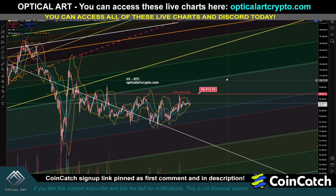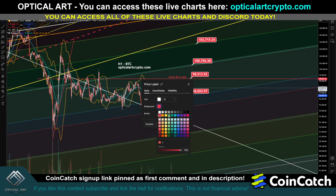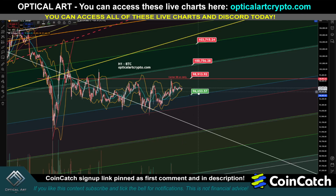Your hourly levels, guys, so like I said, the central Bollinger Band on the daily is sitting at right around 98,900, around that area. Next resistance level just above is around 100,800. Next level I have above that on the hourly for the H1 chart is 103,700. That's probably where the top Bollinger Band on the daily is currently. If we drop, guys, same thing. This is pretty on par with the D1 chart. Your most key support levels on the hourly are 96,600 to 95,237.